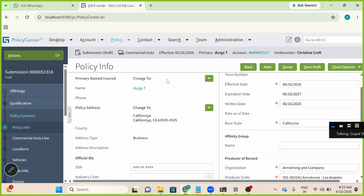They have come up with the screens. They have given you the screens, Gosu logic, and database tables, right? But for this policy info screen, they mapped it with the policy period database table. Whatever fields you are entering, that has to go and be stored in the policy period database table, that they have already mapped.